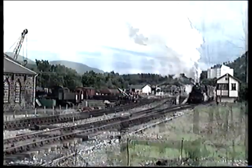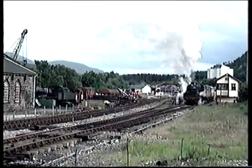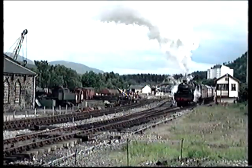This machine was one of the very first batch of Black Fives to be built by outside contractors at Vulcan Works in 1934. She's also boasted a few runs on BR metals, but has been confined to the former Highland main line from Aviemore in recent years.